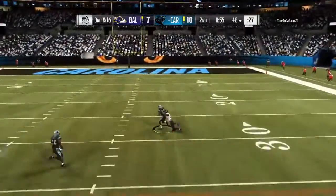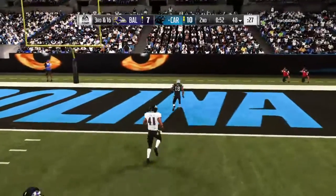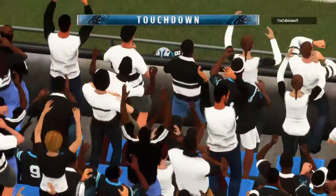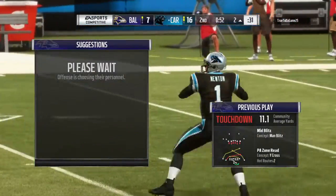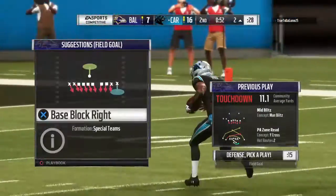Newton now to throw. Got his man complete over the middle. That's Bird. Touchdown, Carolina. A big play there. 2 catches, 2 touchdowns here so far. And the Panthers add on to their lead. And that'll give them a 2-score lead here, but I'm looking ahead.